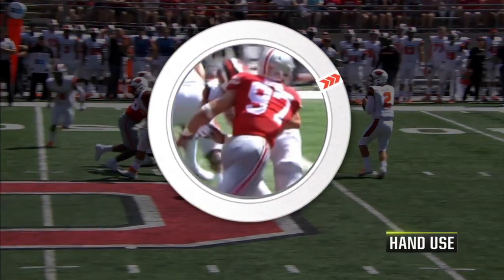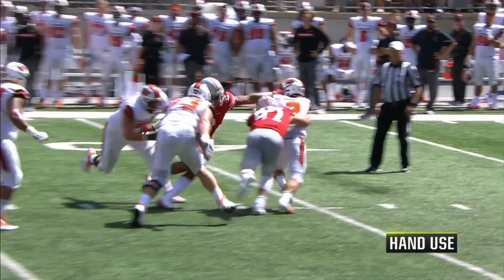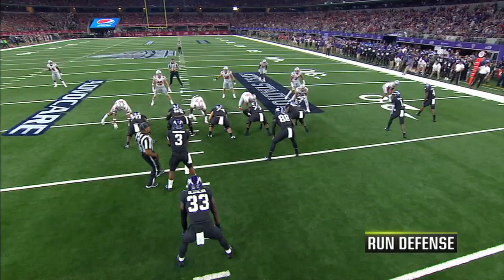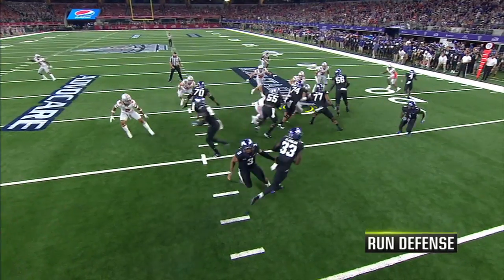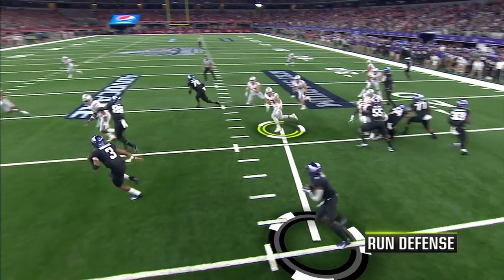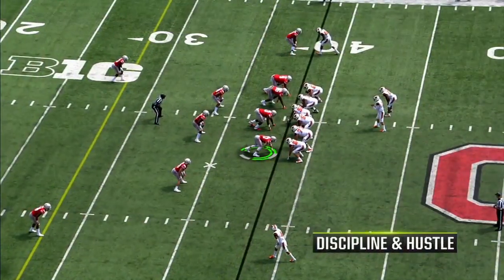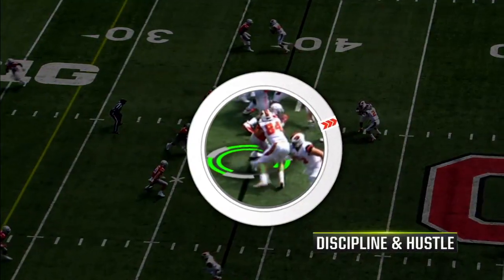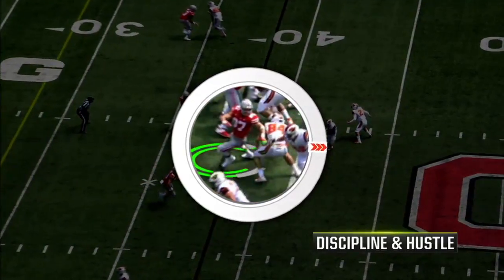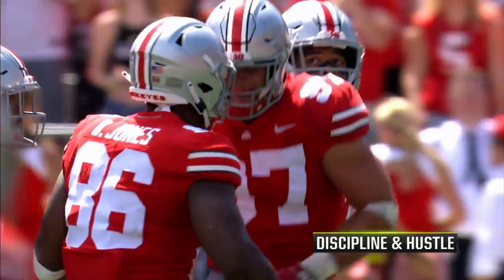They don't need 4.5 speed. They don't need all the special tools that some of the other guys need off the edge. They just know how to get off of blocks. You see it there, the hand use, slippery, and then they get overlooked in terms of their ability to locate the ball and play the run and to just be consistent. You see there, everyone in the defense was going the other way. And watch here: stack, shed, locate, finish. That's what you look for from a defensive lineman.